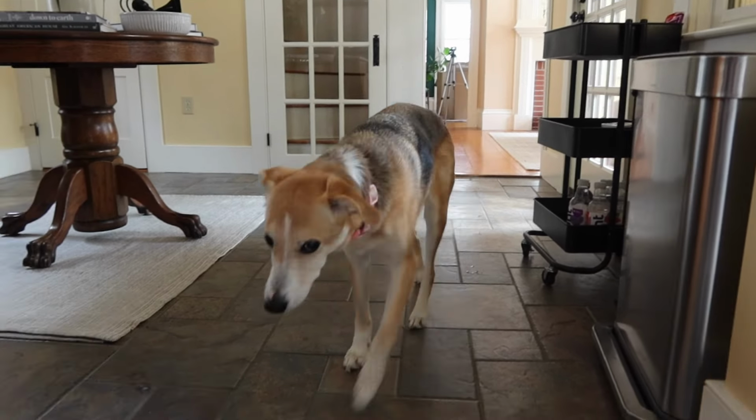Feeling a little bit better. I've taken a shower. I feel refreshed. I put on some comfy clothes and we are in the sitting room. We're going to attempt to build this couch that we just picked up. So yes, I have pivoted a little bit.